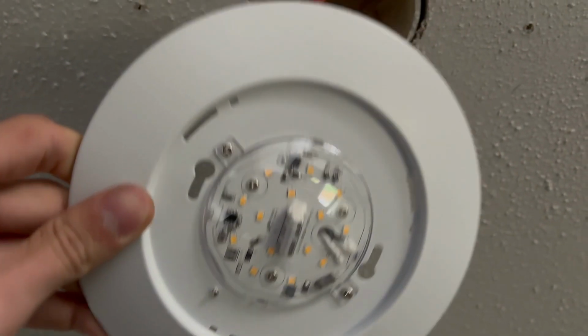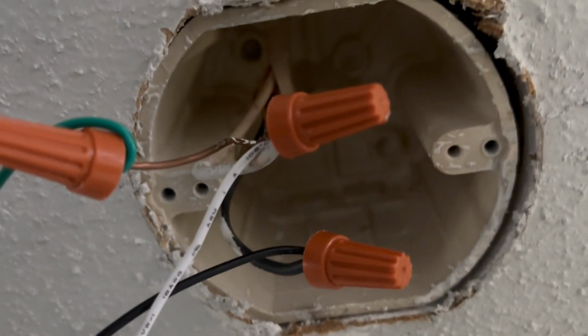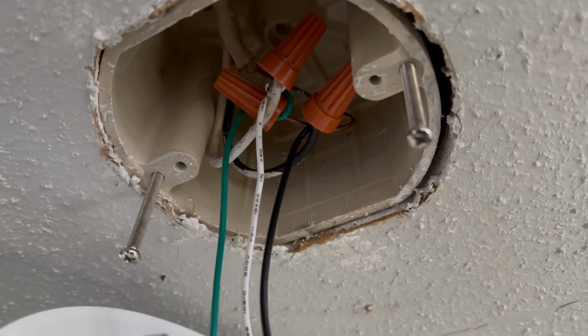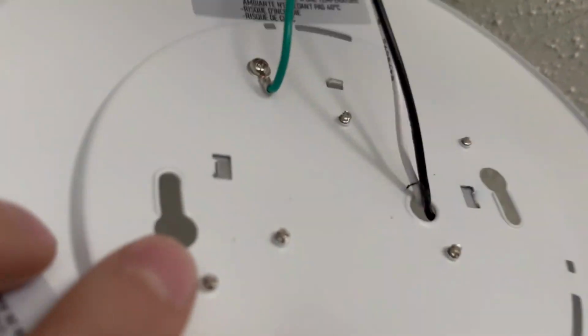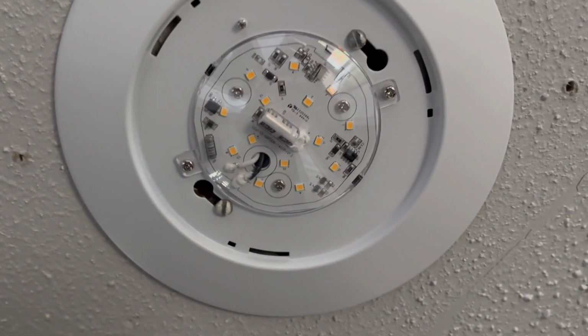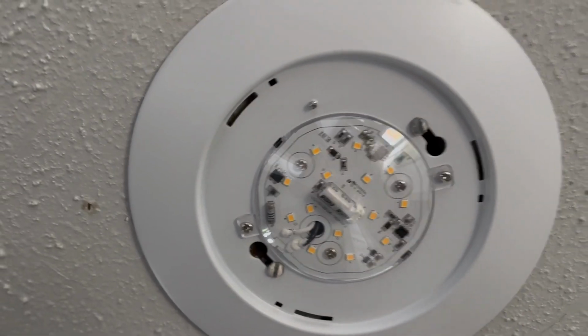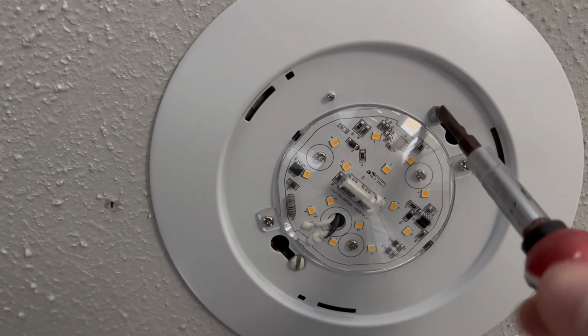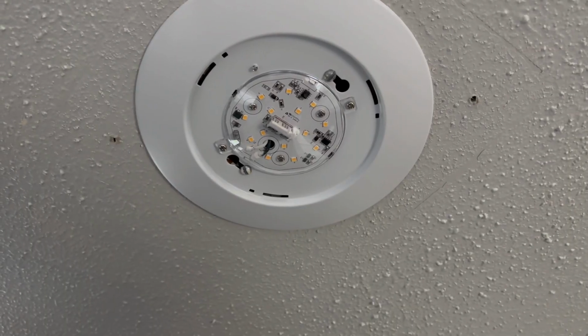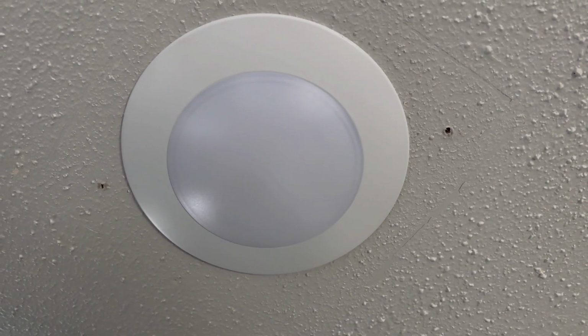Then I disconnected the little light part, the cover. And I'm going to be pushing those wires up into the mount there. And then I'm putting some screws, and I'm going to put the screws in those holes and screw it in like so. And then just put on the light cover. I'm just tightening up a bit. Then there you go. It's ready to go.